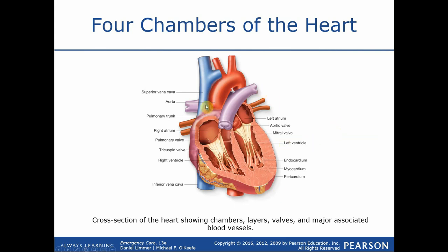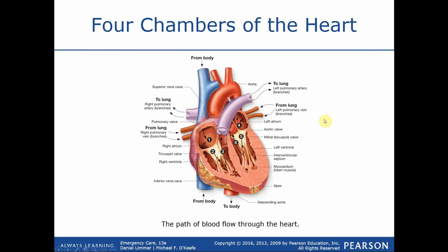I gave you the basics here, but you guys really need to understand what all these things are. You need to be able to label these things, including the pericardium, the myocardium, the endocardium. Know all of those terms. All right. And this is just exactly what I talked about. It just has it numbered now as far as the direction that things travel throughout the body.